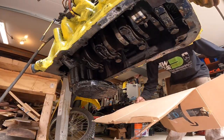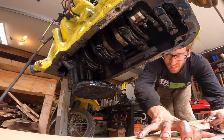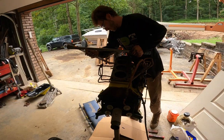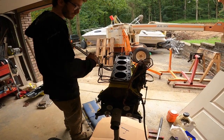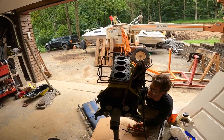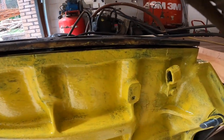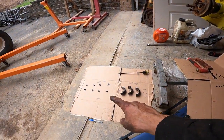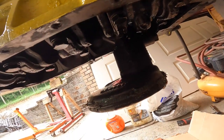Well, I think what we're going to do is I'll put some cardboard here, soften the fall. Yeah, we're going to try to pry from the top at this point. Need to lift that backside a little more. Got everything laid out except for that one cap that's stuck on the oil pickup.